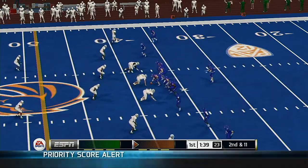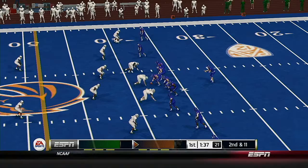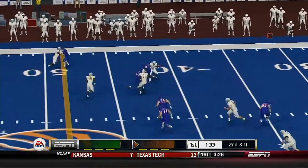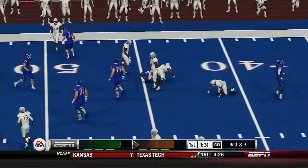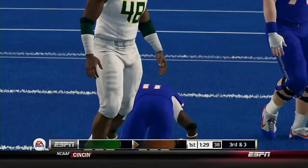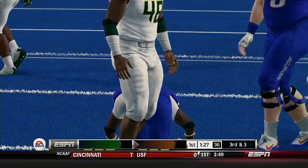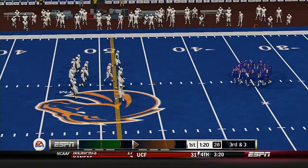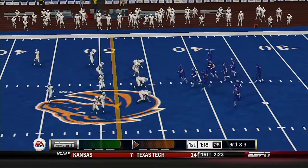Hey, look, 48. Five guys will be out in the pattern as they're in the shotgun. Gets it out to his receiver in a hurry. They'll bring him down around the 45-yard line. Makes it third and 3. They need about 3 yards to get the first down here on third down.